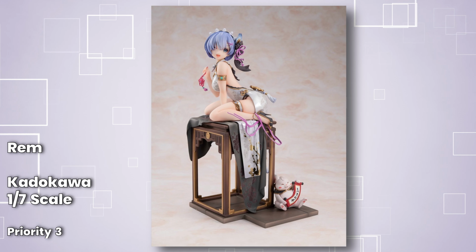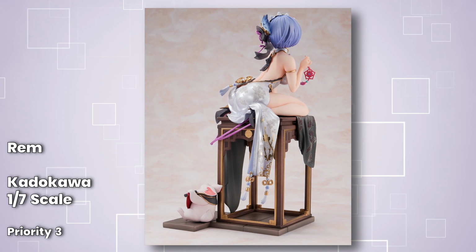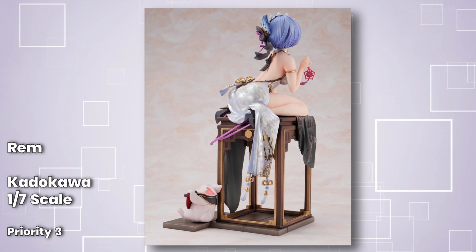And the Rem also looks pretty good, but the reason I gave her a 3 is, 1, money. 2, I think I would rather have a Rem and Ram companion set when it comes to my figures, and not Rem and Emilia. And yeah, I'm not just that big of a Rem fan. I'm not like Derek from DTCC Reviews. I like her, but I don't love her, and I don't want to have too many in my collection.